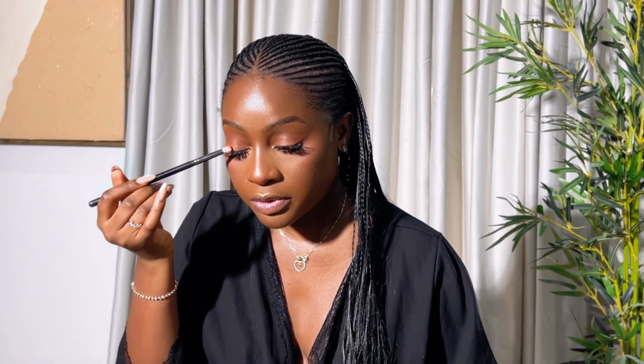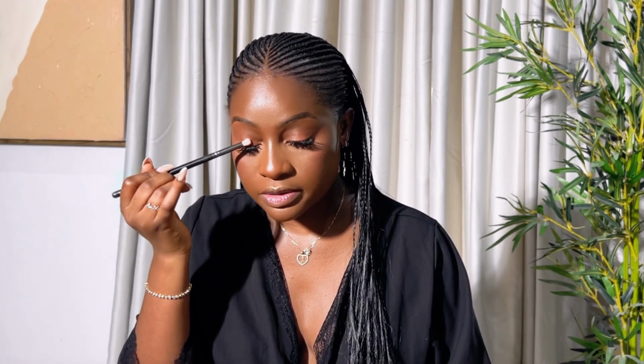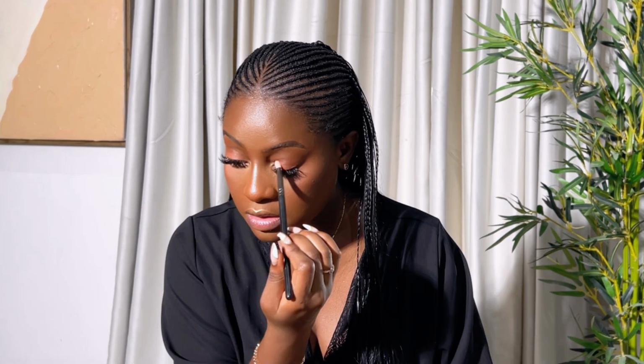The trick with makeup brushes is it will work wherever it fits. So this fits in here, so it will work there. Does that make sense? I'm not a big fan of, oh, this brush is for this particular area. As long as it fits into where you want it to be, it works.